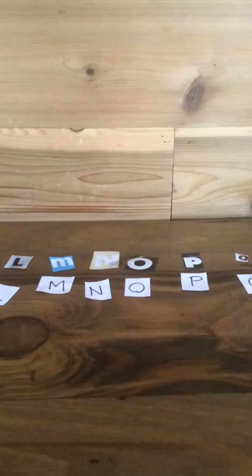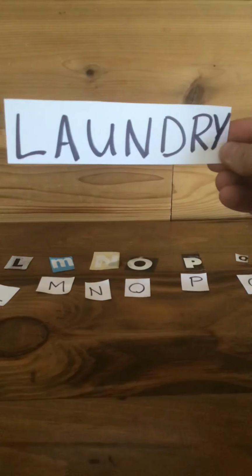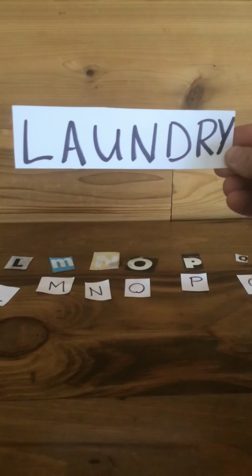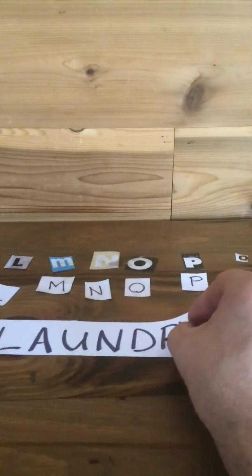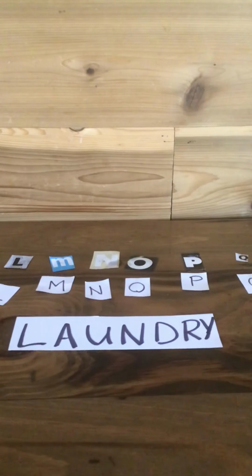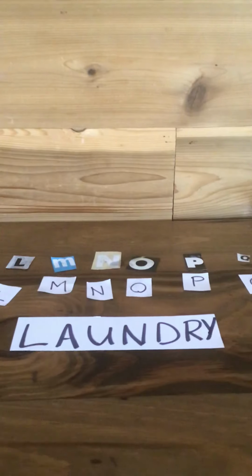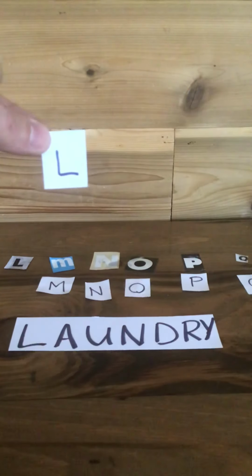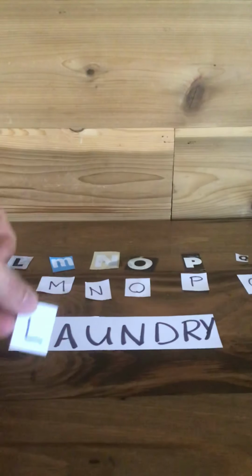All right, here's another weekly chore we do. And this is the word laundry. Laundry. We do laundry on the weekends here in my house, and we usually do it on a Saturday and then whatever's left over on Sunday. So let's spell our first word, and that's L. It starts with letter L. Then we go to letter A.